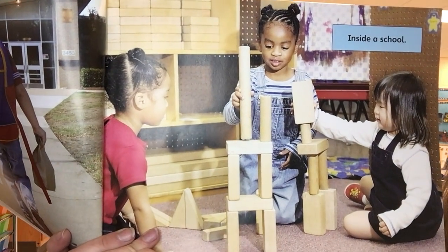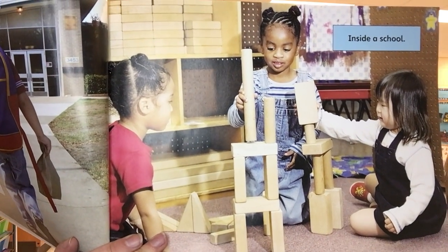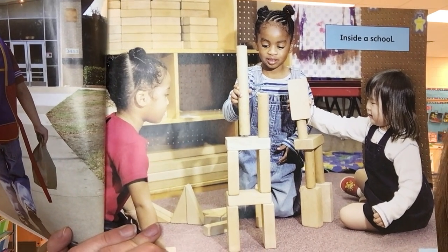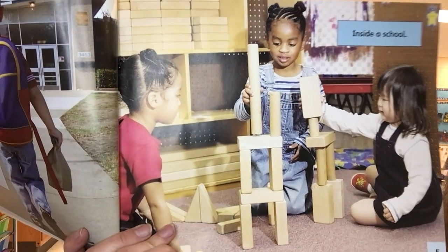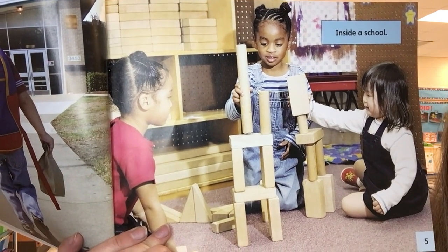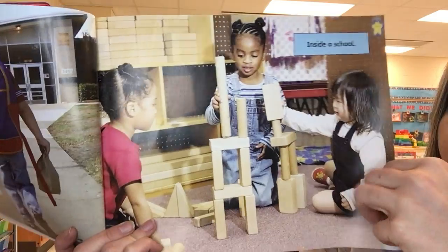Inside a school. What are they doing inside the school? You're right, they're building with blocks. What else can you do inside of a school? Great job. Good answer.